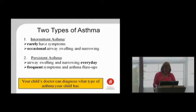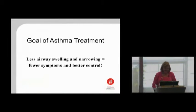Persistent asthma, the airway swelling and narrowing is there every day, even though some days they may not have symptoms, but their symptoms are more frequent than intermittent symptoms, and their flare-ups occur more frequently. In general, the goal is the child doesn't have symptoms more than just very infrequently, and flare-ups are very infrequent. Really, the goal is no flare-ups or not more than one a year. Your child's doctor can diagnose what type of asthma your child has.